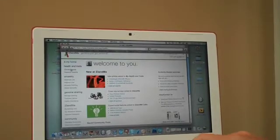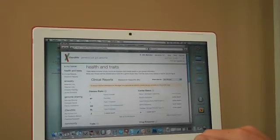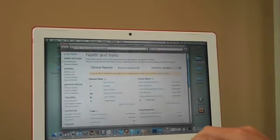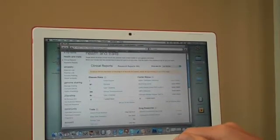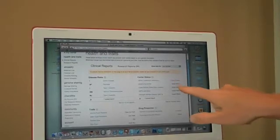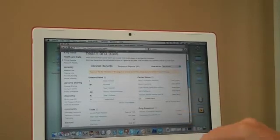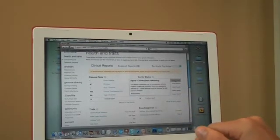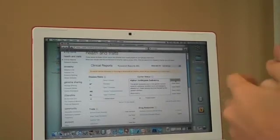Okay, let's take a look at my clinical reports. Wow. Oh my gosh. So I'm looking at my clinical reports, and I have research reports. I'm showing 86 research reports. Look at this. All right, I have a variant present for celiac disease, alpha-1 antitrypsin deficiency. Wow. I have this genetic variant. This is fascinating. This is absolutely news to me.